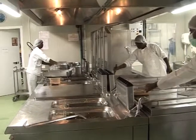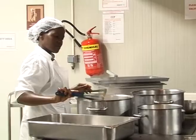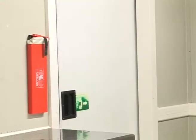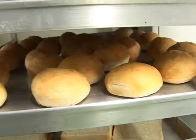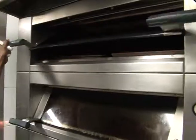Here, we are in the hot kitchen, where all the food is cooked and then chilled. Again, the HACCP procedures are very strict, as well as the records of the critical points. In the bakery pastry, all products are made in-house. Therefore, we are able to offer fresh products with a variety, and we can respond to our customers' expectations with a lot of flexibility.